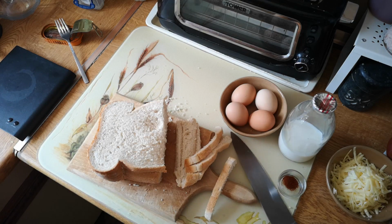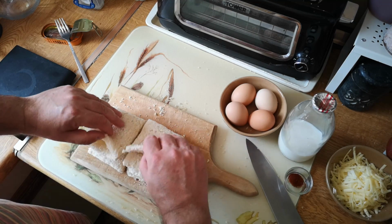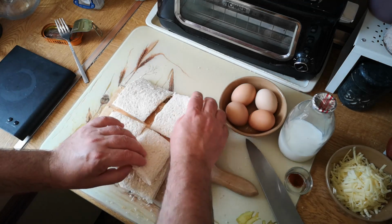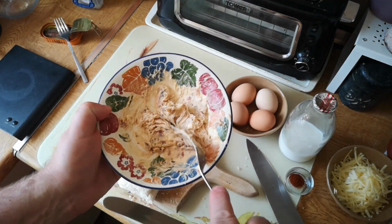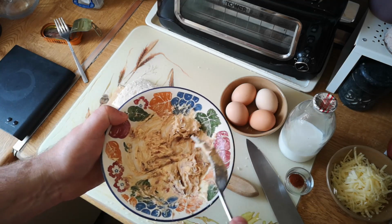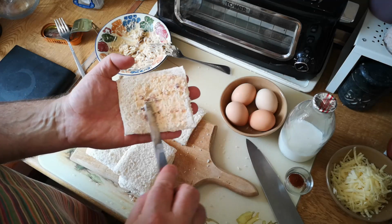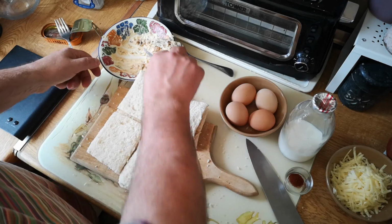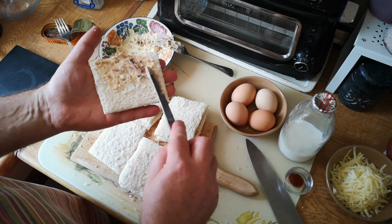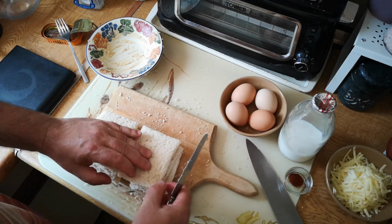Crusts off. So we're going to butter these slices of bread with the anchovy butter. So I think the way to do this is to divide that roughly into 4, because then we're using 1/4 of it for each pair of slices. Okay, so that's the bread prepared.